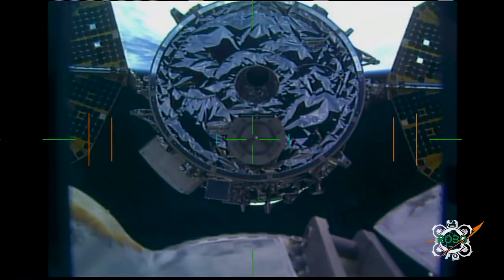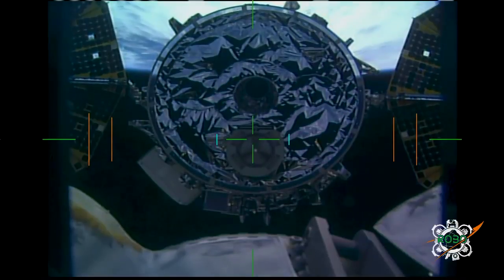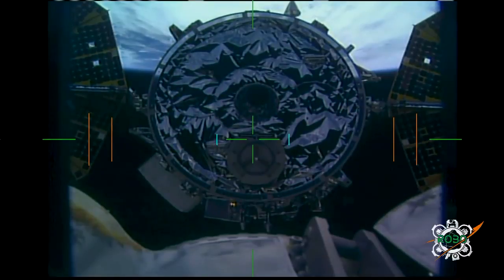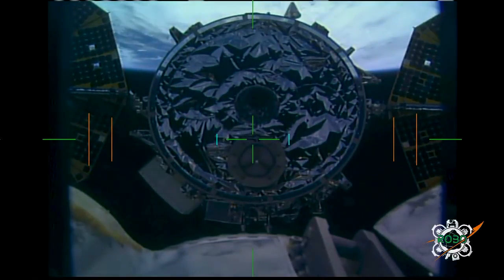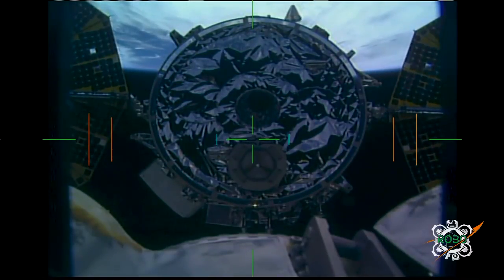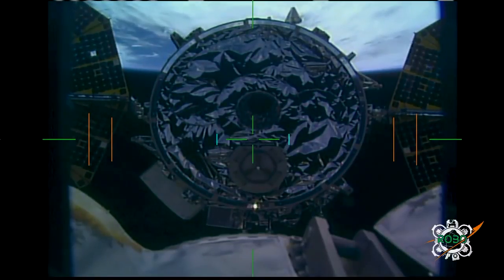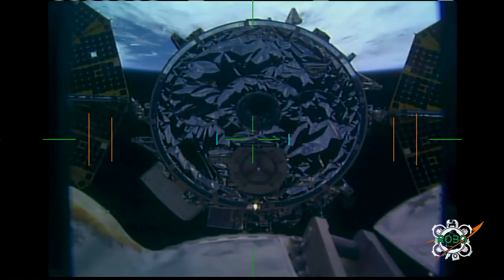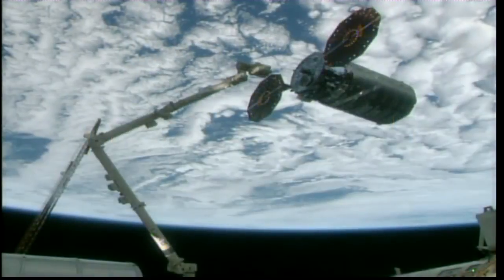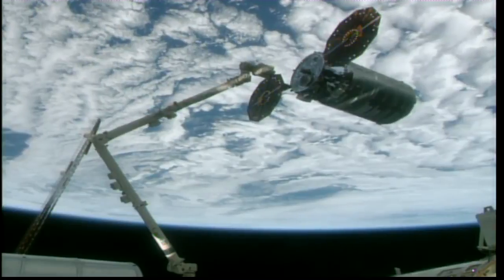Now passing 13 meters away from the station, about 12.5 now. You can see the west coast of South Africa, International Space Station 257 statute miles above the Earth. Cygnus cargo vehicle just over 12 meters away from that. Station just about to pass over Cape Town, South Africa. Now 2 meters away, everything looking good so far.